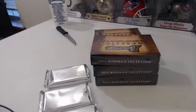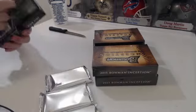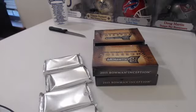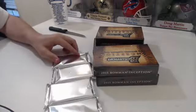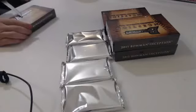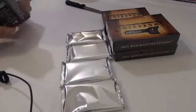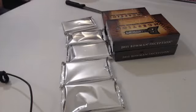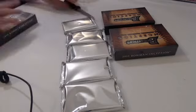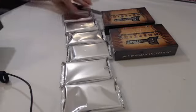Act three. Eight packs, five autographs, a box, one relic. An autograph per box could be a patch, who knows? Could be one of those rare origin cards, numbered really low. I know there's a case hit. It's in the Bowman Chrome design, but with the Inception style, and there's one of those per case.